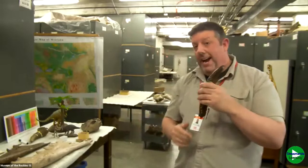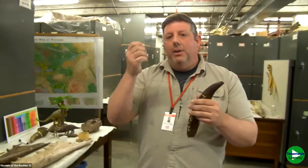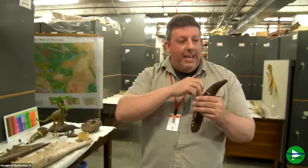In fact, they're so strong that we have good evidence that they were used to crush bones. We have Triceratops bones and Masiakasaurus bones that are crushed up. We even have Tyrannosaurus coprolites, fossilized poop, that has chunks of bones in it. So that tells us that not only were they crushing bones, but they were eating bones.